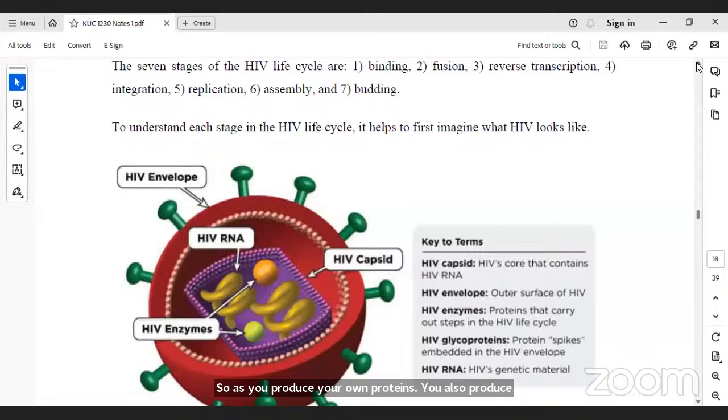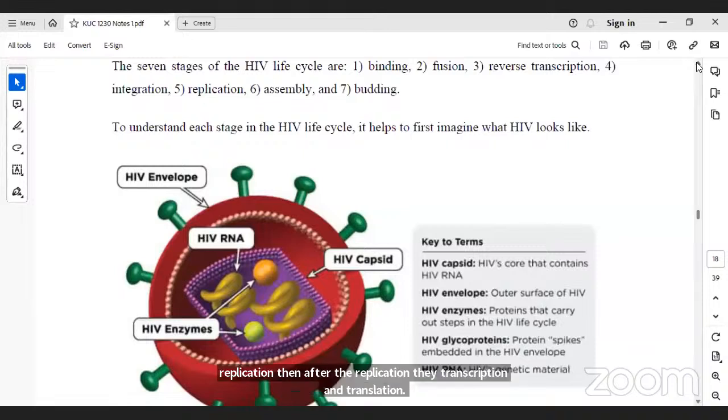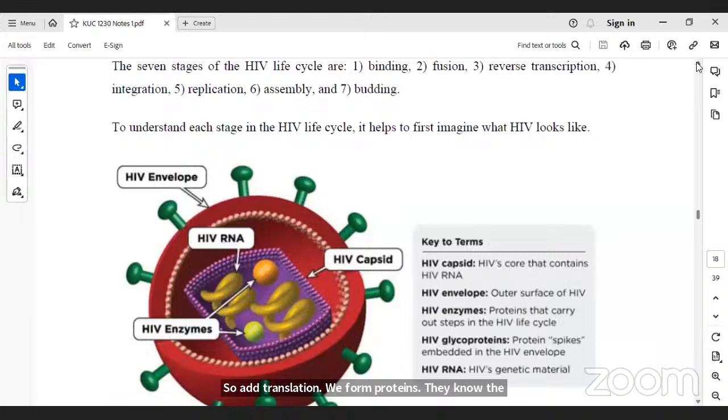That process is replication. When we double our genetic material copies, that is replication. Then after the replication, there is transcription and translation. At translation, we form proteins. Then the proteins are assembled. So our proteins are assembled and the viral proteins will also be assembled into a new virus. After assembly, the new virus has to leave to go and attack another cell. The process of leaving is what we are calling budding.